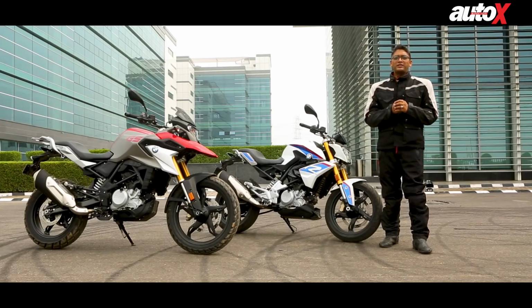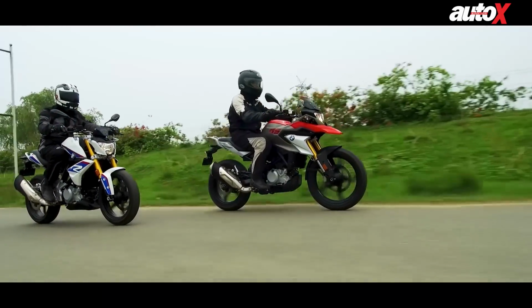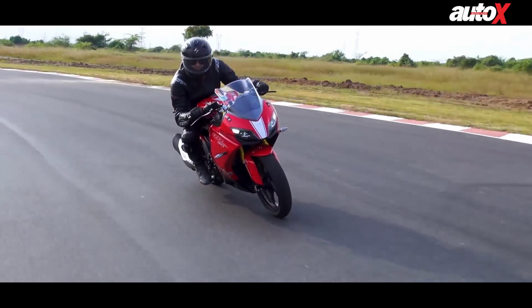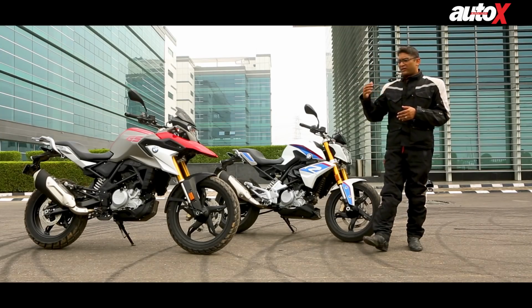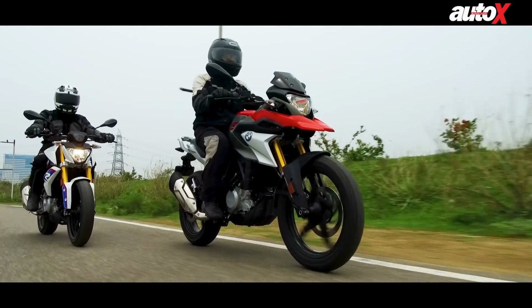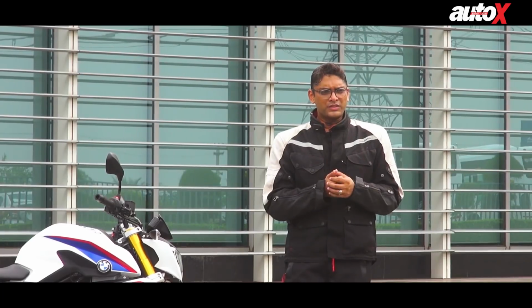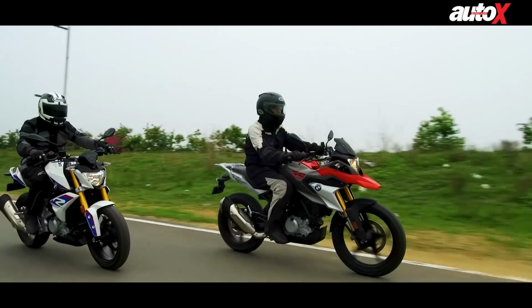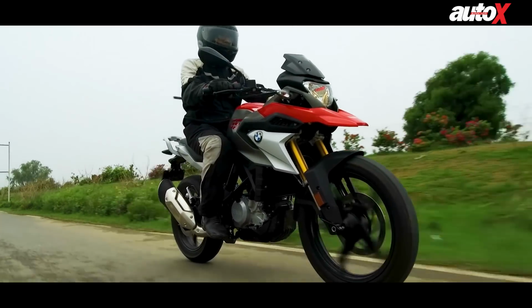When it comes to vibrations, both the BMWs are a lot more refined than the TVS RR310. On the RR, you can feel the vibrations in the region of 4,500 to 5,000 RPM, but on both BMWs, it is a lot more subdued. As a whole, I would say both the bikes are a lot more refined than the TVS, but my vote goes to the GS. It is just a lot more versatile.